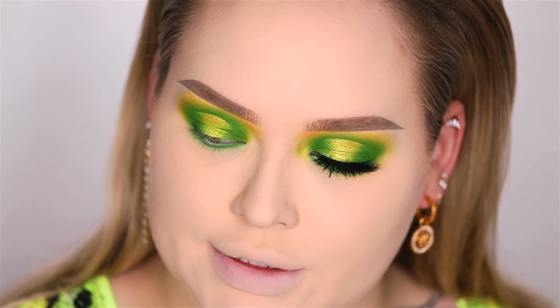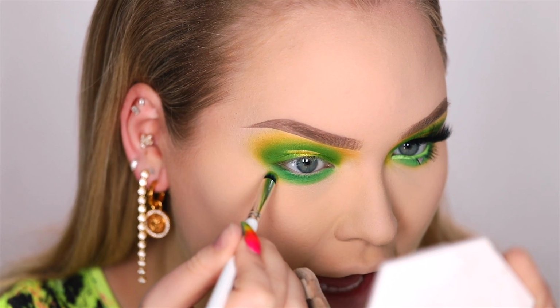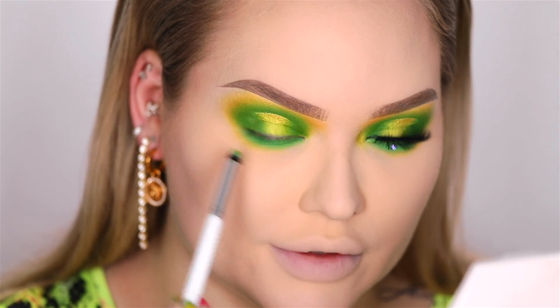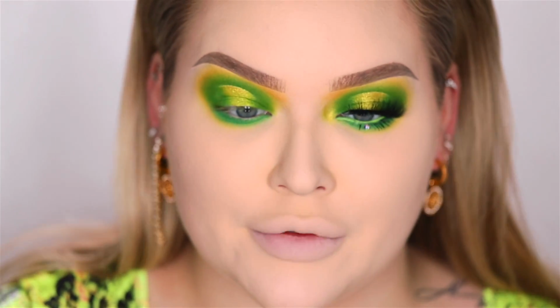So I'm taking mustard again and just underneath, very slightly adding a tiny smoke of that mustard yellow shade. This way you keep the unity going, like it becomes one. Okay, so we're doing great, darling.